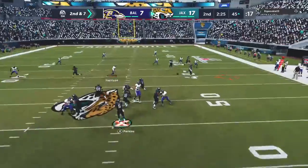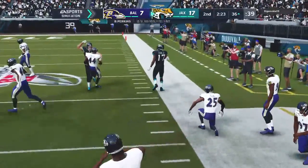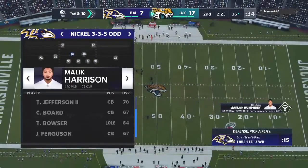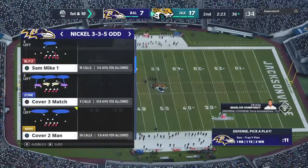To throw is Perkins. That one complete. He finds Shark. And he'll go out of bounds after taking it a little further down inside the 40. 2nd catch of this AFC title game, but he's got a 1st down. 10 at the 36-yard line.